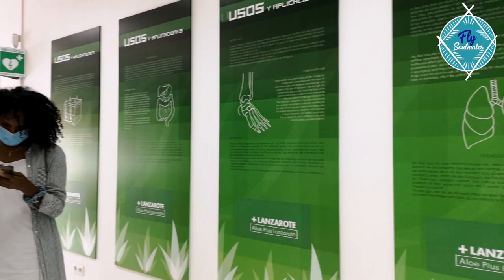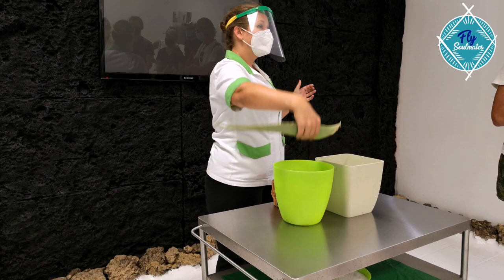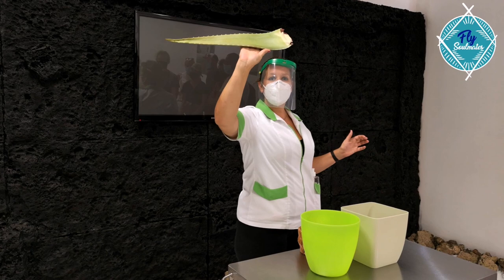What are the benefits of aloe vera? For this, our guide will tell us more about it. This one here, you have written information about the aloe vera. You understand me? Oh, I speak very basic English, yeah? So this here is a leaf of aloe vera, yes? Yeah? Outside leaf of one plant.